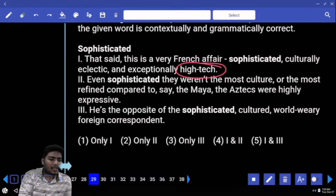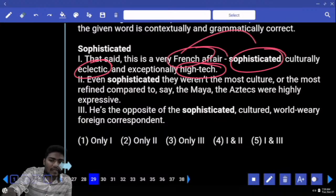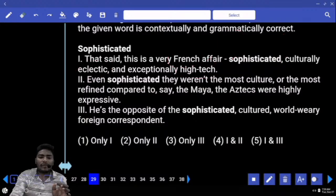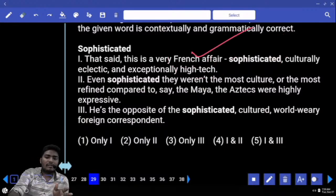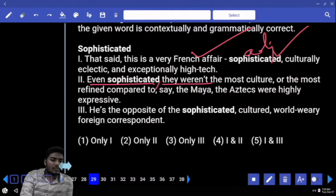One is exceptionally high-tech, another one is eclectic, another one is sophisticated. What is sophisticated? This French affair is sophisticated. These are all the modifiers of French affair, so it is absolutely used as the adjective. This is also meaningful. Look at the second one. Even sophisticated. What sophisticated? This sophisticated must be used with some noun.